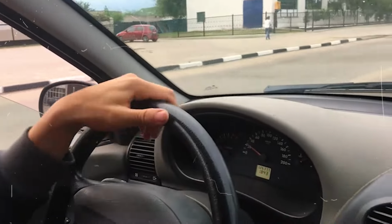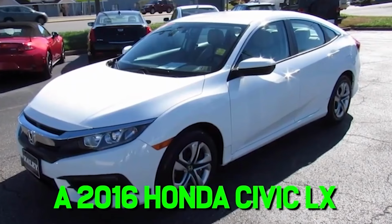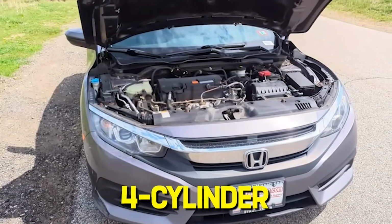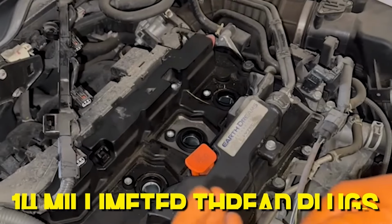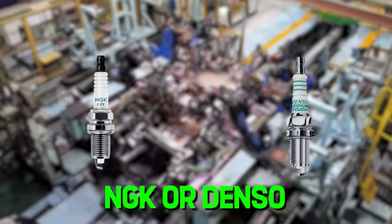This was a long-term, real-world durability test using my daily driver, a 2016 Honda Civic LX with the 2.0-liter naturally aspirated 4-cylinder engine. This engine uses a simple coil-on-plug ignition system, takes standard 14mm thread plugs with 16mm hex, and calls for NGK or Denso from the factory.